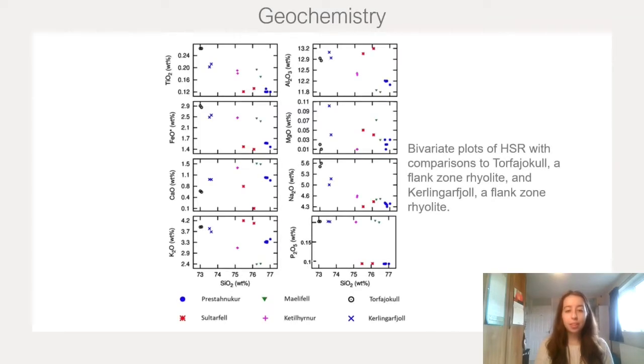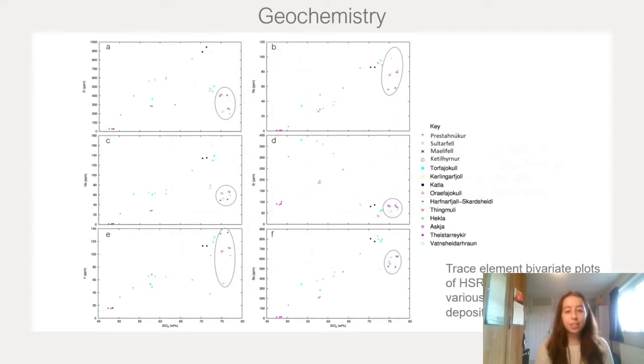In terms of major elements, other than all having commonly high silica, there are no commonalities amongst the deposits, and when compared with normal rhyolites, they show no linear trends. However, within trace element geochemistry, there are far more commonalities, and the deposits tend to cluster together. So for example, zirconium here, they tend to cluster at around 2 to 400 parts per million. And these values are particularly important as they show that the high silica rhyolites contain far lower concentrations of incompatible elements than you would expect from their evolved nature.